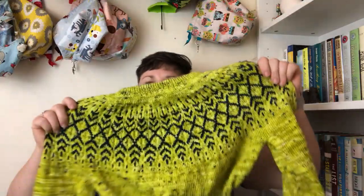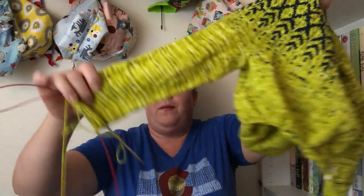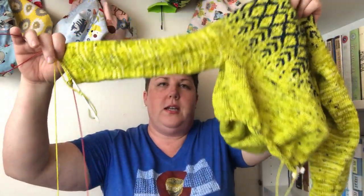So that is one sleeve completely done. The left sleeve, actually, right? Yeah, the left sleeve's done. On the right sleeve, I have finished the decreases, and now I just need to knit straight for another four or so inches. Let me double check that.